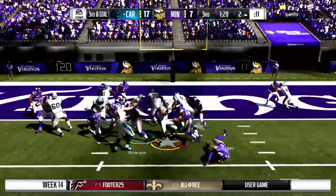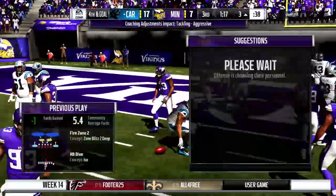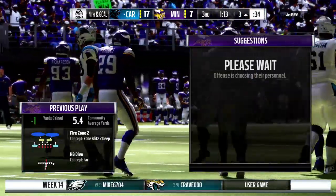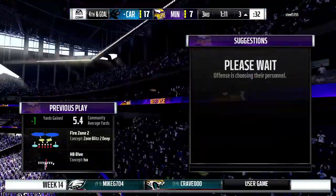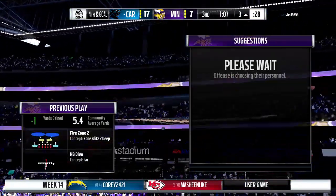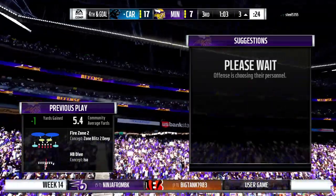Trying to punch it in with Henry. And the reinforcements come in as they're going to stop him behind the line. A loss of a yard, and it brings up 4th. There are certain drives in the game where anything less than a touchdown that caps it feels like an absolute disappointment. This is one of those drives.